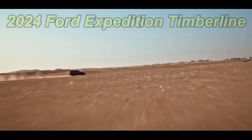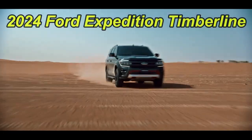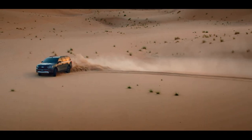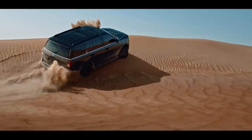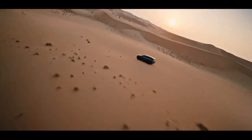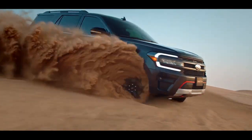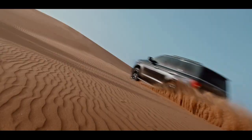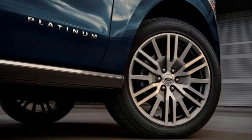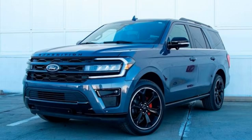2024 Ford Expedition. Maximum ground clearance, 10.6 inches. The Timberline trim is your best bet if you want maximum ground clearance from the Expedition. The Expedition Timberline complements its 10.6 inches of clearance with a wealth of trail-friendly amenities, including standard 4-wheel drive, all-terrain tires, and performance-tuned off-road shocks and suspension. This trim also has unique exterior lighting for nighttime off-roading.